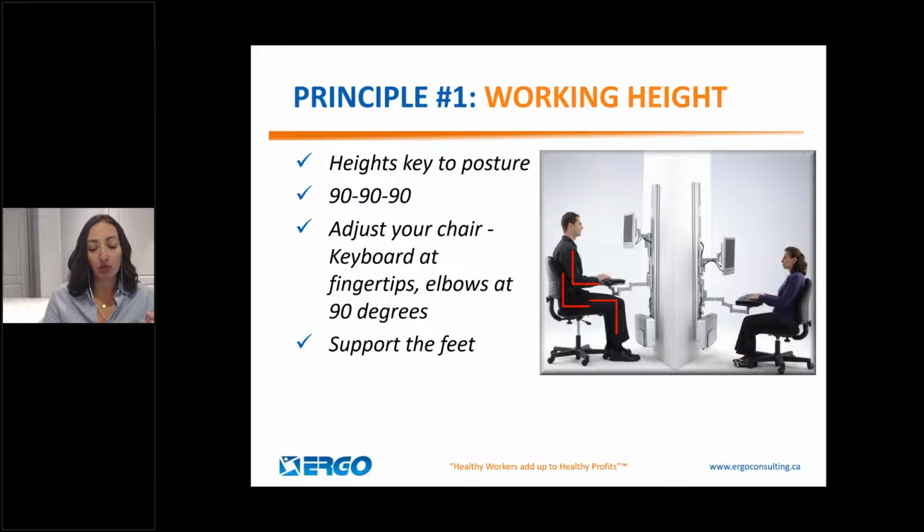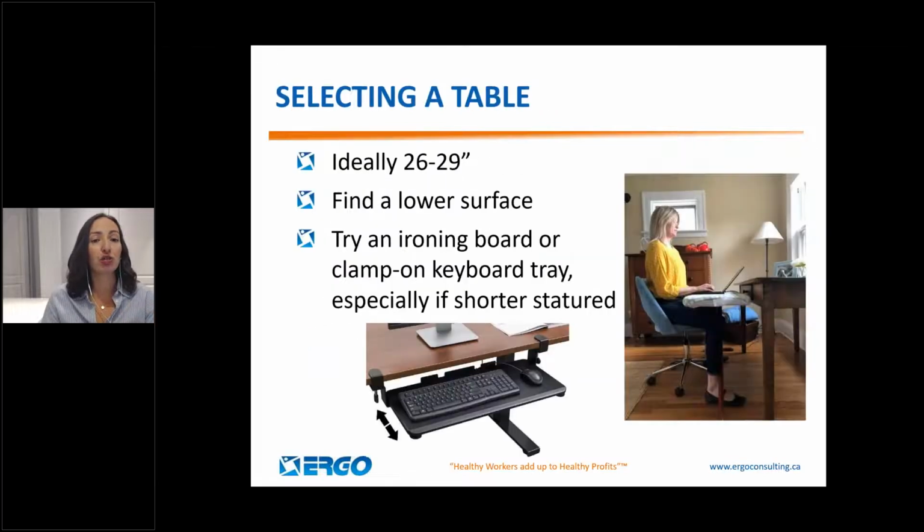So if you happen to be working at home, I'd encourage you to consider the tables that are available to you. Ideally, if you can find something in the 26, 27-inch range, they often will do you better than something that's in the 29 or 30-inch range. And some people have been really creative. We've seen people using an ironing board, like in the example here, where your keyboard and your external mouse go on the ironing board and then your monitor is up on the desk.